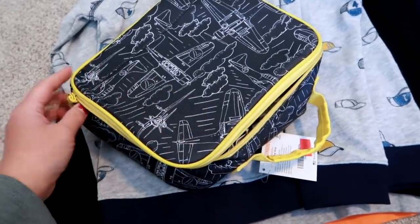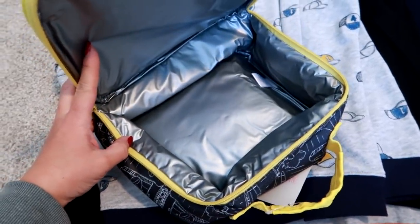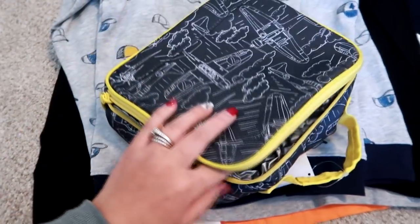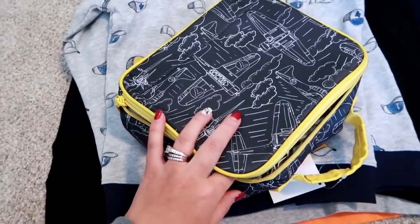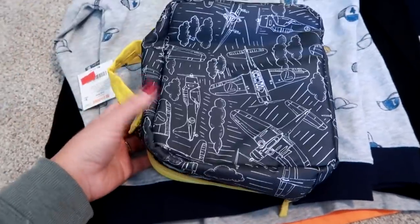My son needs to have a lot of little things to keep him busy. So I thought this would be good for both smaller toys as well as his Nintendo DS and his games and chargers and stuff. And for $1.50, why would you not? I actually looked to see if they had more because I probably would have purchased them for $1.50.